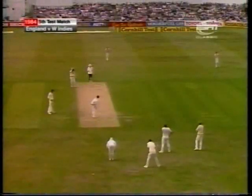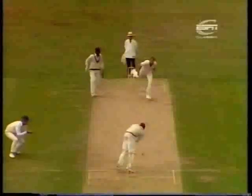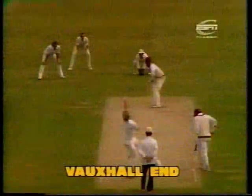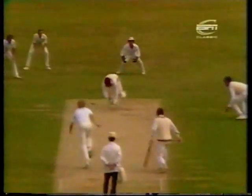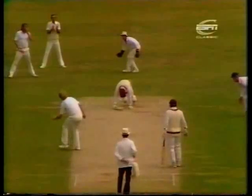Three slips, a gully, short leg, cover point, mid-off, mid-on, and a long leg for Paul Allott. And that's a confident start by Desmond Haynes. He needs a score. He's had a pretty miserable series, but there's 4 there for him. In fact, Haynes' feet there must have been very, very close to the wicket as he slipped. You can watch his feet there, and he slips really very well back. Luckily, his left leg went outside the leg stump, otherwise he would have kicked his stumps down there. And the right leg, in fact, went farther back as well there.